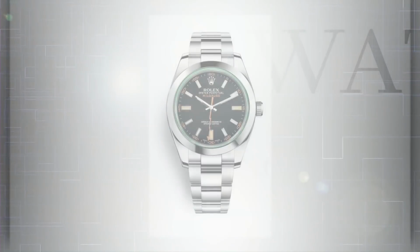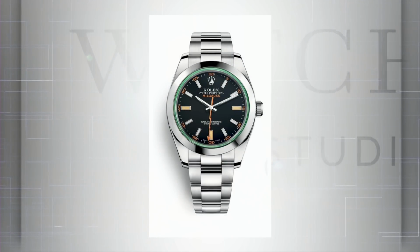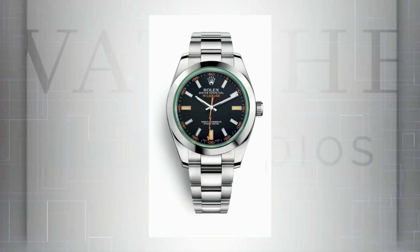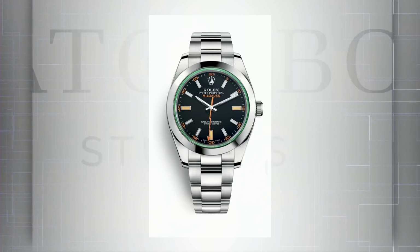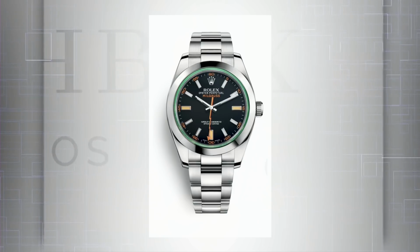The Milgauss GV and the Z Blue. I'm going to throw up the GV because I think it's probably the more popular and I would say more versatile watch to wear all the time. I happen to prefer the shocking electric blue dial of the Z Blue, but this is a watch that retails for $8,200 US. It's been on the market for 11 years now, and it's pretty much a watch you can walk into a dealer and order on the spot and expect to carry out either from inventory or have in your hand within a week.